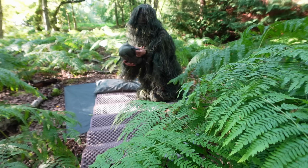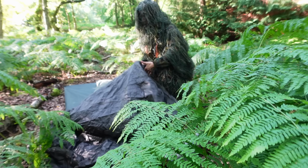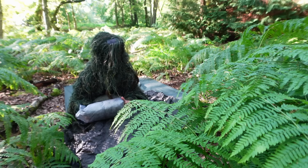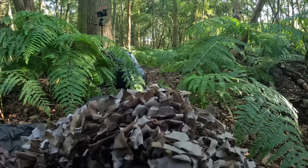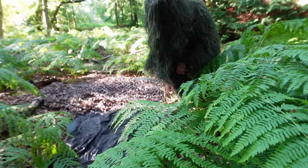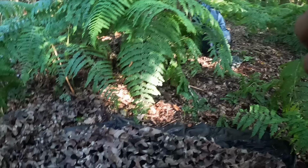Next up, I've got my Snugpak jungle blanket. Oh yeah, I'm pretty confident that we won't be seen from that path there. But let's get some camo netting over the top as well. This will just finish it off real nice. I've got three little panels of this, so I can fix them over. I've got two for my bed area and another one to put over my gear.